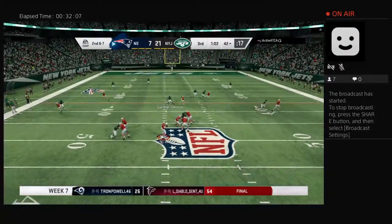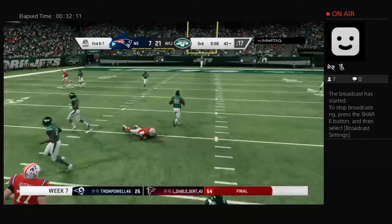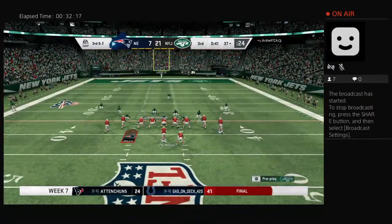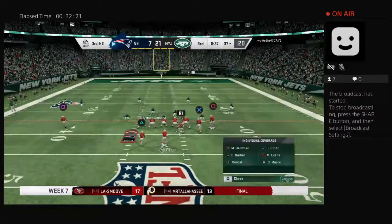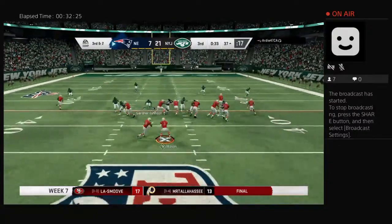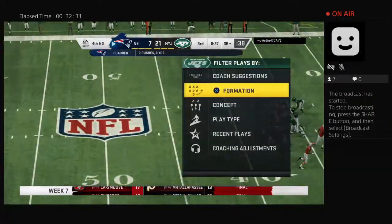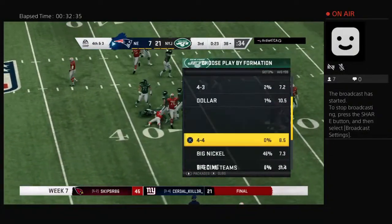On 2nd and 7, Wilson. Escaping the pressure right. 6 yards there off the scramble, but it'll still leave him with a 3rd down. Trying to keep the drive going here. This is play number 7 on 3rd and 2. They'll try and run here with Barber. And this play will be blown up. He'll lose yardage back at the 38. That'll make it 4th down after a loss of 1.